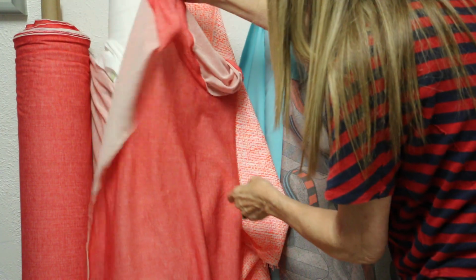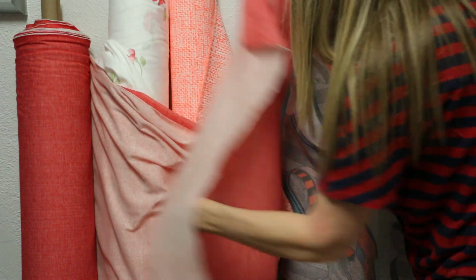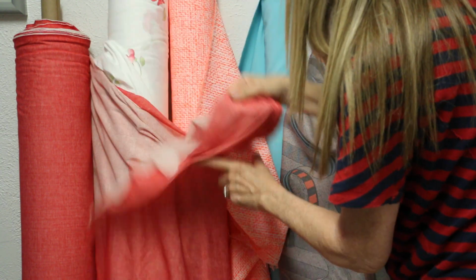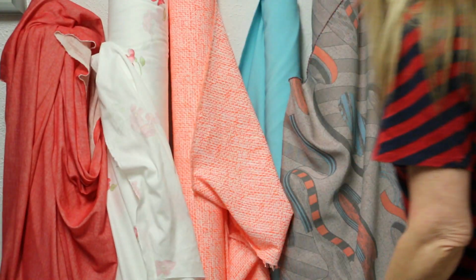Both colors are beautiful. This is a milk on the inside, and then it's in a great orange on the outside, reddish orange. So pretty. $14.99 is a steal for that fabric.